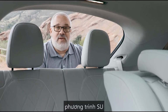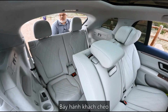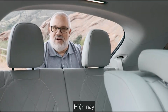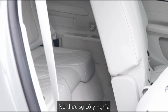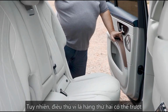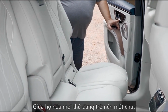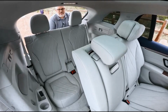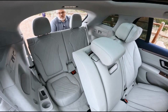But if you're considering the EQS SUV for its passenger carrying capacity, here's your reason. It is an optionally 7-passenger crossover SUV. Now, that third row in the way back here, well, that's not a whole lot of room. It is really meant for smaller humans or children. The nice thing, though, is that the second row does slide fore and aft, so your 2 rear rows of passengers can negotiate legroom between them if things are getting a little tight and testy. But know that this is not a great big full-sized SUV like a Cadillac Escalade or a Lincoln Navigator. But then again, you're also not spending any money on gas, so there's an advantage to the Mercedes.